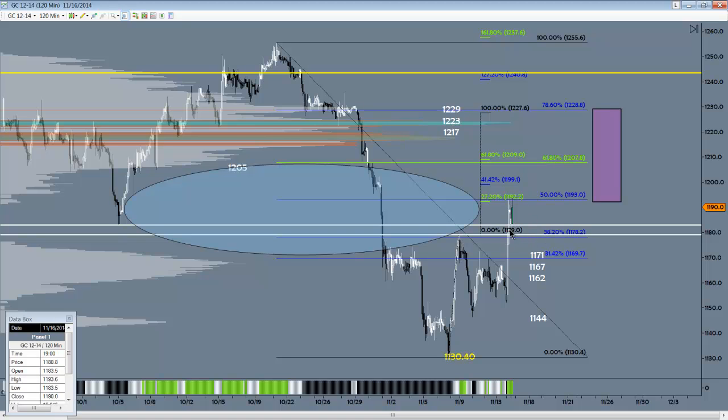So sort of a compound area to watch here, 1179 and 1171 to act as support. See if price stays over that. That's a good leg up for the bulls right there.